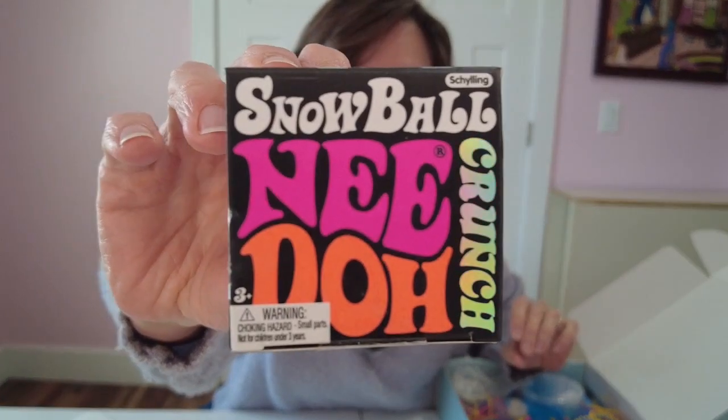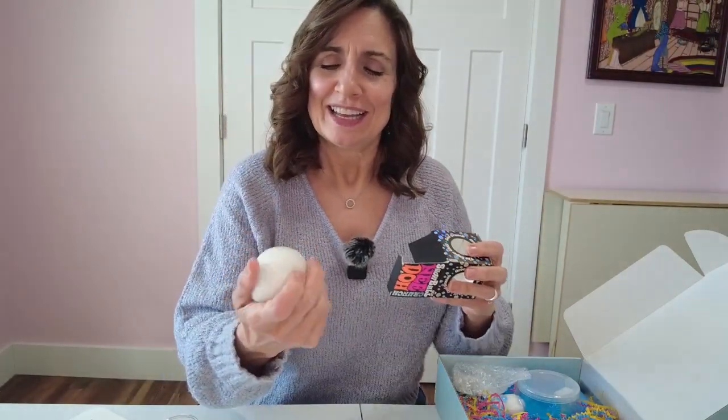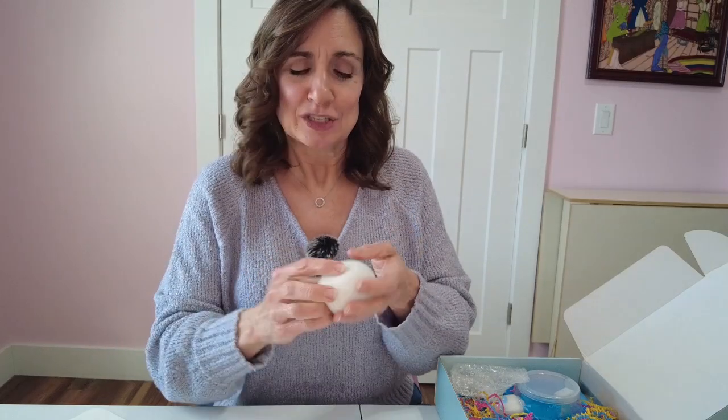So here is what the box looks like, and it has a little peek of the ball inside. So let me take the ball out. Finally, I got it open. The end of it has some sort of silicone. Ooh, it does. Can you hear? It does a squishy thing. So we'll see if Beej likes this. If he doesn't, like I said, the grandsons will think it's really cool.